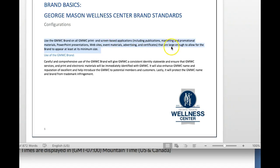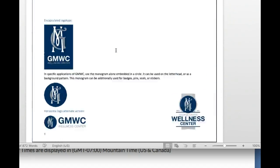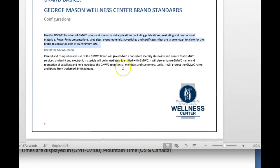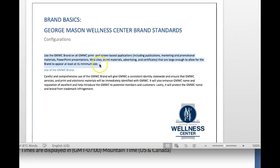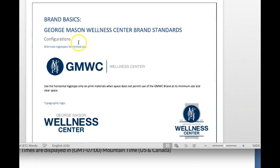And then it says that are large enough for the brand to appear at least at its minimum size. What is the minimum size? Okay, so I know you get into that over here a little bit, but I think that right now your presentation is a little fragmented because you're talking about using it at minimum size, but you're not giving a minimum size. Okay, and then you definitely want to show what you're talking about in each of these little subsections. Brand basics, wellness center, brand standards, configurations.